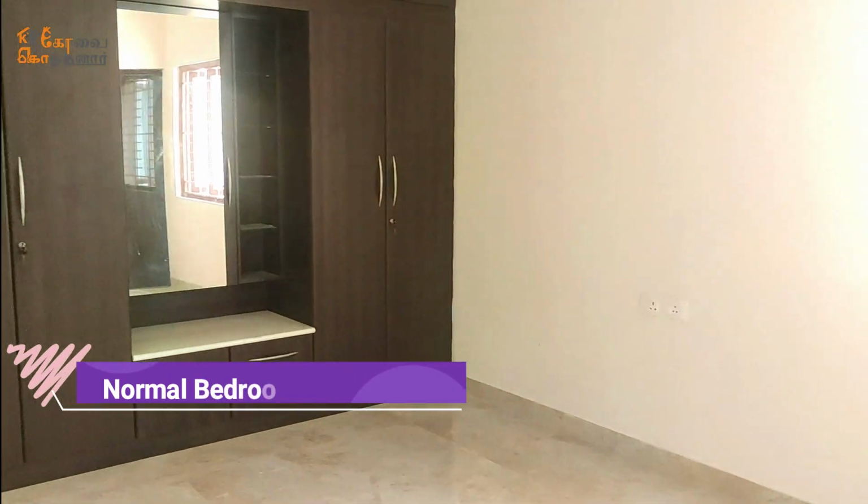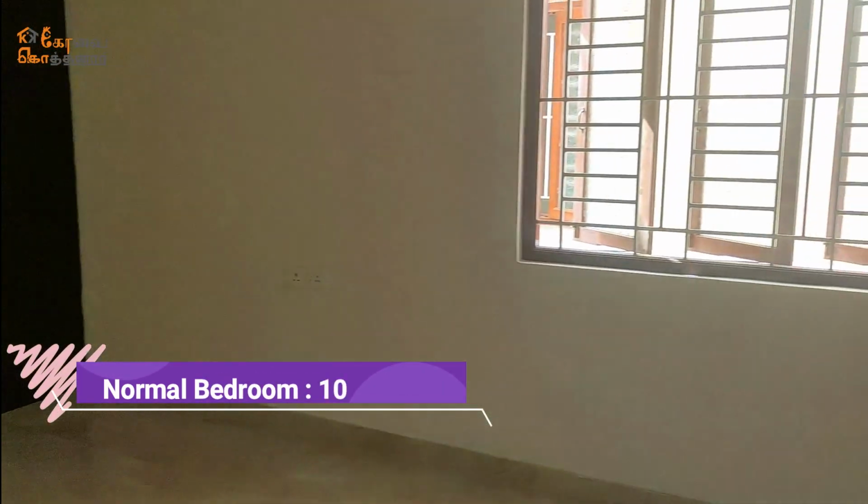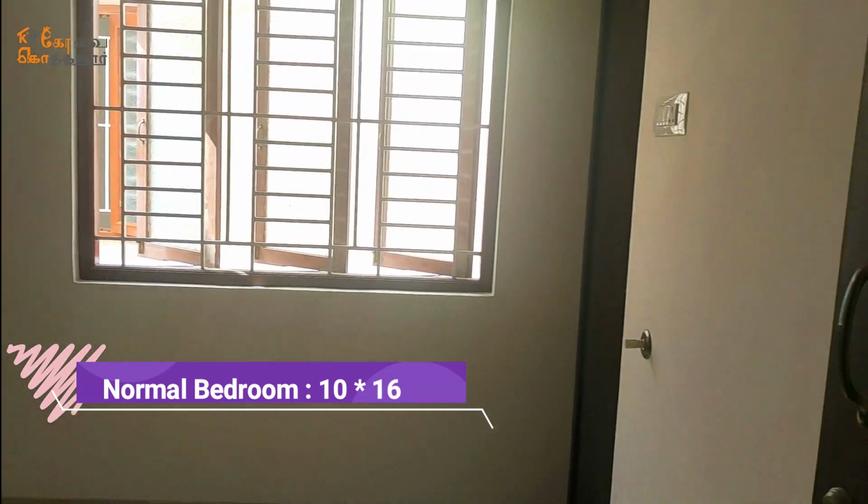Now let's check the second master bedroom. It is a 10 by 16 room with attached bathroom.